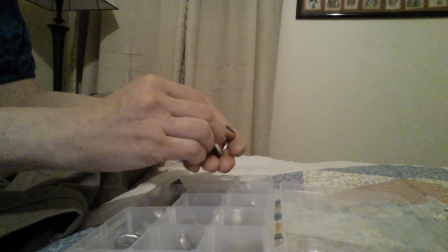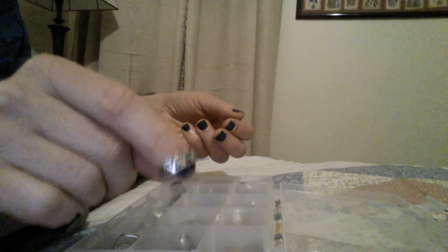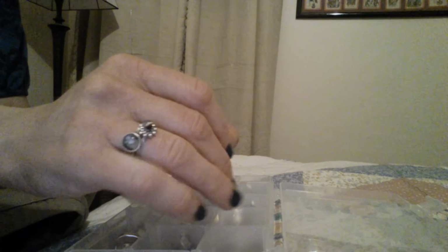These next rings are just little sterling rings that I like to wear together. This is a toe ring that I need to get rid of because I don't wear toe rings. So, this one I bought a long time ago when I was a child. It's moss agate. This one was an experiment made out of scrap that I had around. Didn't come out very good. Looks pretty cute with the moss agate.